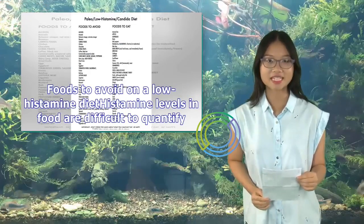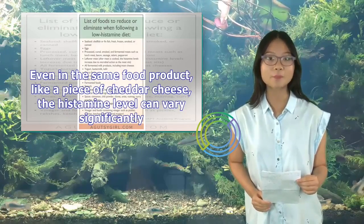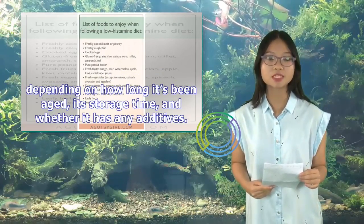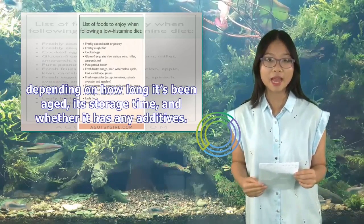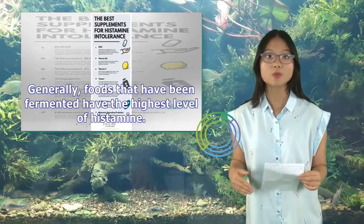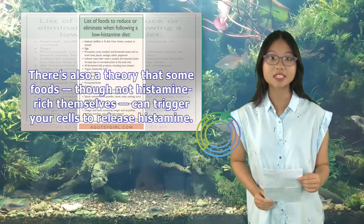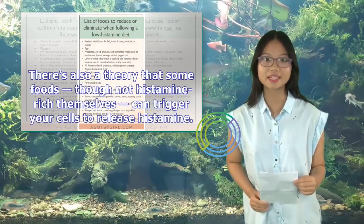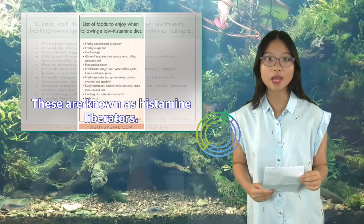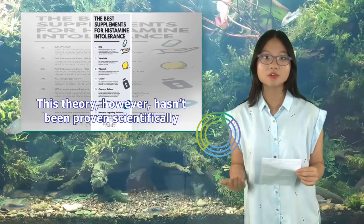Foods to avoid on a low-histamine diet. Histamine levels in food are difficult to quantify. Even in the same food product, like a piece of cheddar cheese, the histamine level can vary significantly, depending on how long it's been aged, its storage time, and whether it has any additives. Generally, foods that have been fermented have the highest level of histamine. Fresh unprocessed foods have the lowest levels. There's also a theory that some foods, though not histamine-rich themselves, can trigger your cells to release histamine. These are known as histamine liberators. This theory, however, hasn't been proven scientifically.